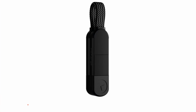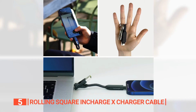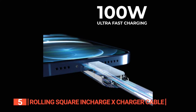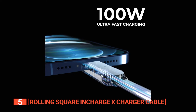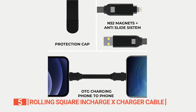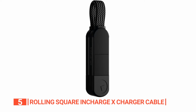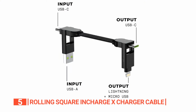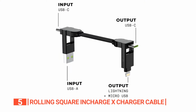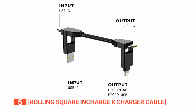The 5th product on this list is the rolling square inCharge X charger cable. EDC stands for everyday carry, and this portable keychain charger cable is the definition of useful daily use gear. It is a total game changer in the world of portable charging. With this unique 6-in-1 design, this cable offers unparalleled connectivity options, ensuring lightning fast charging and syncing for all your devices. Regardless of whether you're connecting USB to USB-C, Lightning, or micro USB, this cable has got you covered.